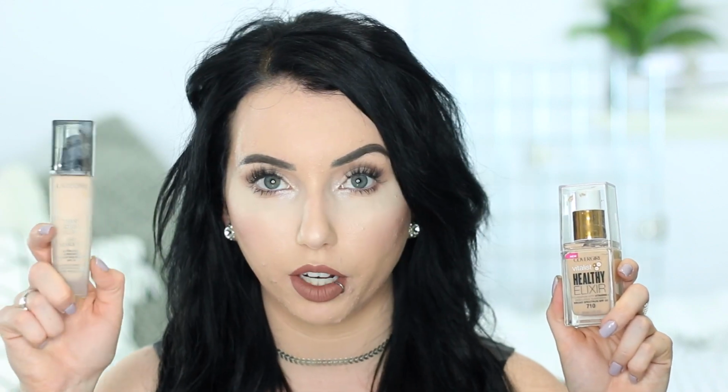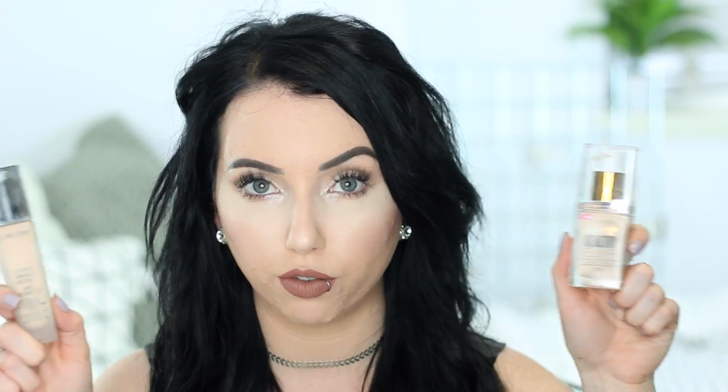I don't like the Lancome one on its own. It's way too matte and gives me like weird texture, but mixed with this, it was a beautiful combination. It lasted amazing in the heat. It was like 90 degrees, super hot, super sweaty. We were outside in the sun like all day, and this combo worked really well for me there.